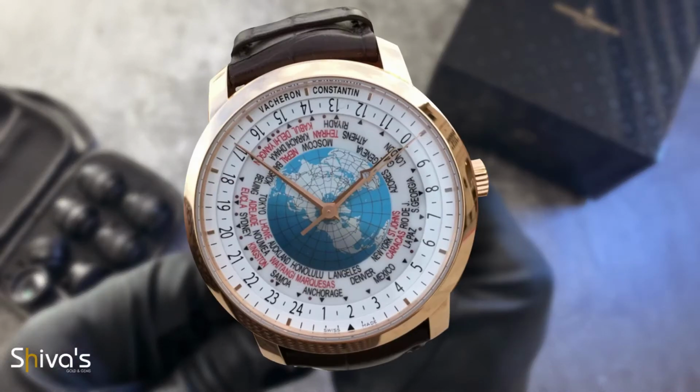Now for that magnificent dial. This dial can be read in two different ways. One through those elegant Dauphine hands, and two at the 6 o'clock position. Very subtly, there is also a night and day indicator above the Lambert projection map. This is done using a clear sapphire sheet of glass.